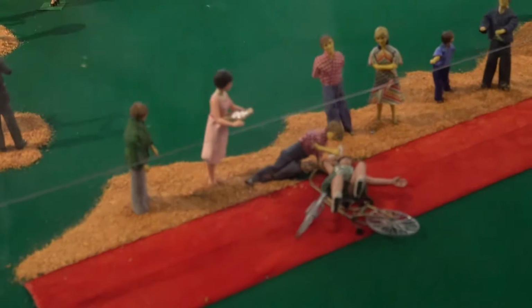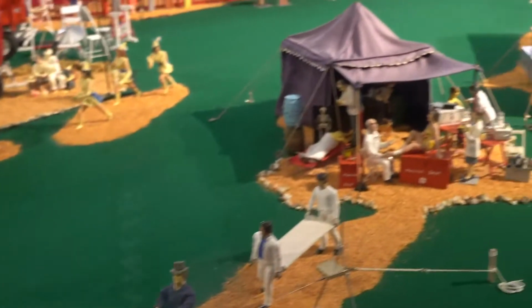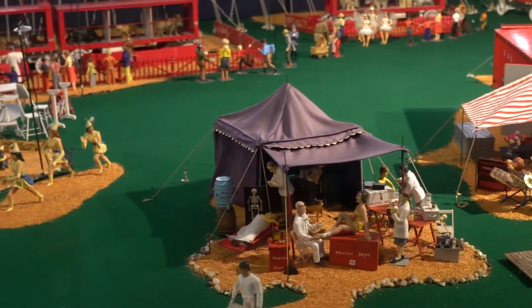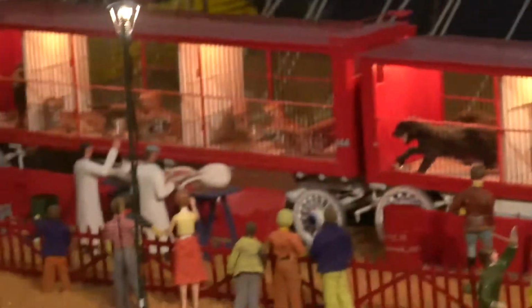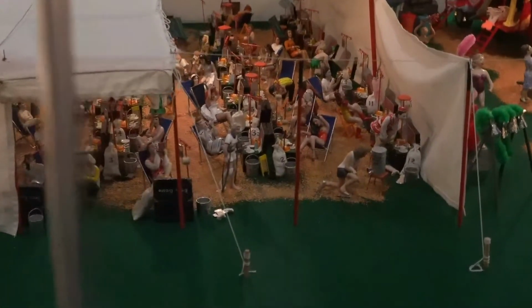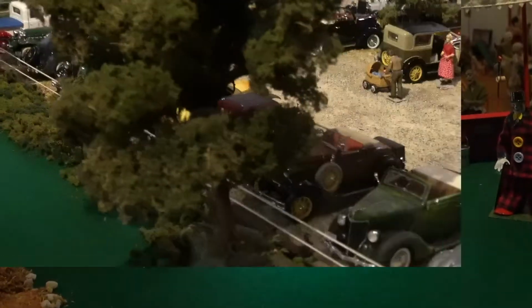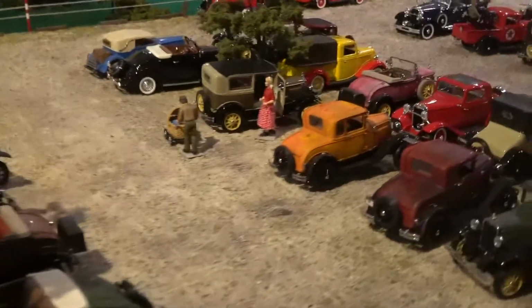Looks like training went wrong here. Oh, that's the medical tent. They still keep going. All the exotic animals. Little video of clowns clowning up. Take them. There's a parking lot. Unbelievable.